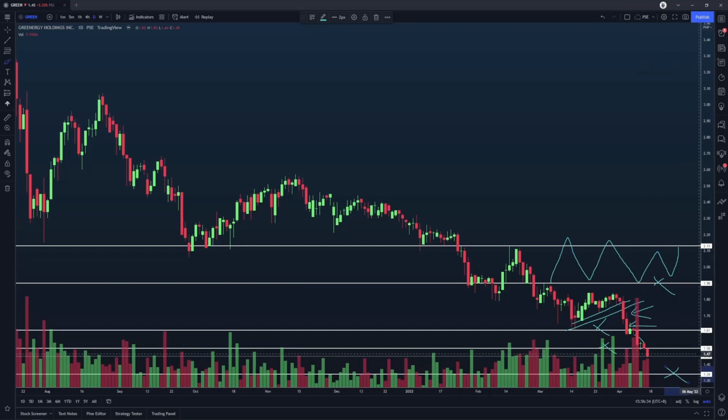Yes, you could try to say na, kasi meron tayong nakitang divergence or something, but you have to remember na ang divergence is not a signal. It's just, for lack of a better term, an alert. It's telling you na, uy, baka may magbago. Hindi niya sinasabi na, uy, may magbabago. Does that make sense?